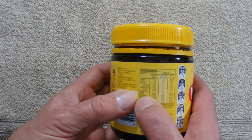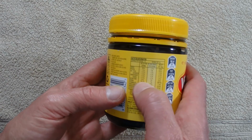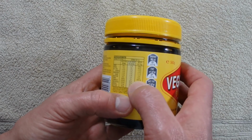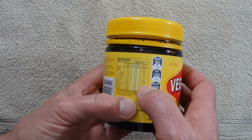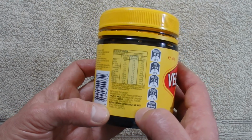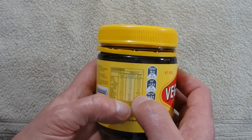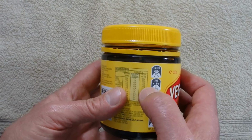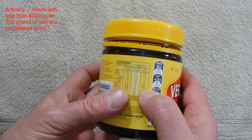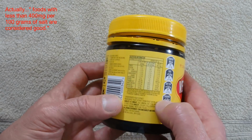What I actually find amazing is the sodium content per 100 grams is 3,300 milligrams per 100 grams, which is an incredible amount of salt. I know food that has like 300 milligrams per 100 grams of salt is considered high. So this is like 10 times as much. It's a huge amount of salt.